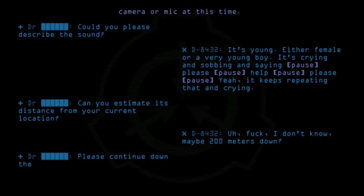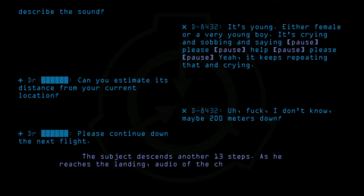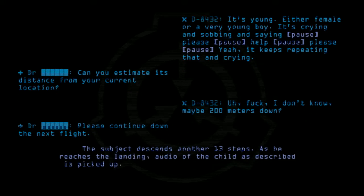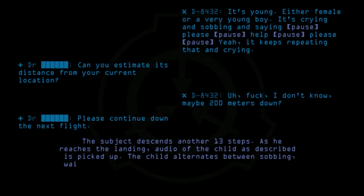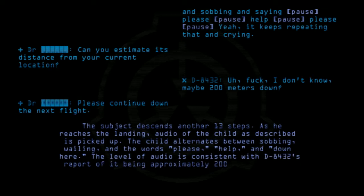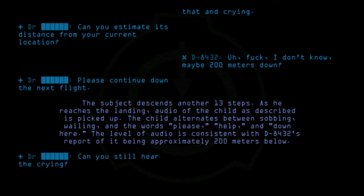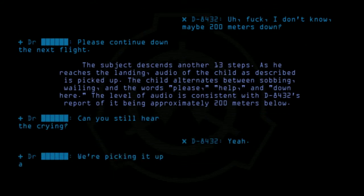Doctor: Please continue down the next flight. The subject descends another 13 steps. As he reaches the landing, audio of the child as described is picked up. The child alternates between sobbing, wailing, and the words, please, help, and down here. The level of audio is consistent with D8432's report of it being approximately 200 meters below. Doctor: Can you still hear the crying? D8432: Yeah. We're picking it up as well.